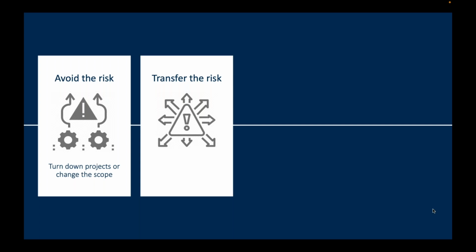So while this is costly, this solution may ultimately be less costly than accepting the risk itself. So let's look at an example where you could transfer the risk by appointing another party to do the coordination, or stage 4 and 5.